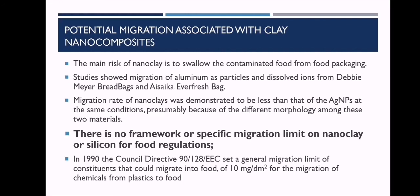It is important to note that there is no framework or specific migration limit on nanoclay or silicon in food regulations. In 1990, the Council Directive 90/128/EEC set a general migration limit of constituents that could migrate into food of 10 mg per square decimeter for the migration of chemicals from plastics to food, meaning that the nanoclay market is within the range since it has a concentration of less than 10 weight%.